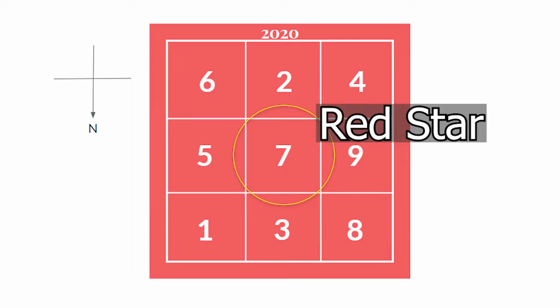So last year, we had the red star number 7 in the center. This star shifted to the northwest. The white star moved to the center this year. So using the 9 Palace Flying Star method, we can determine where each of the stars is this year.